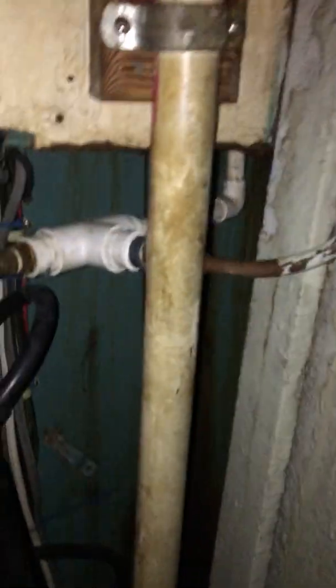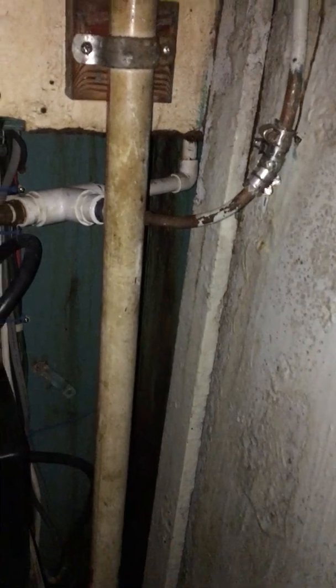Probably not approved PVC, Schedule 40 PVC piping off of the seawater pump. If that broke, it would just flood the boat. Also, the diesel lines are not type 1A US Coast Guard approved. They definitely need to all be replaced.